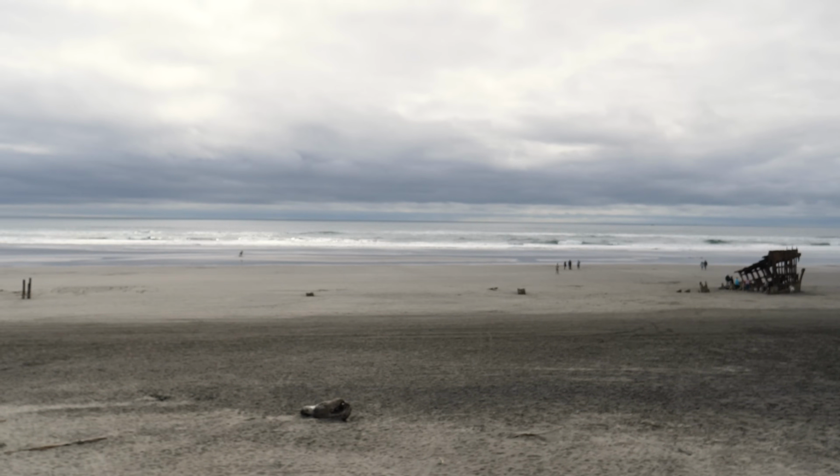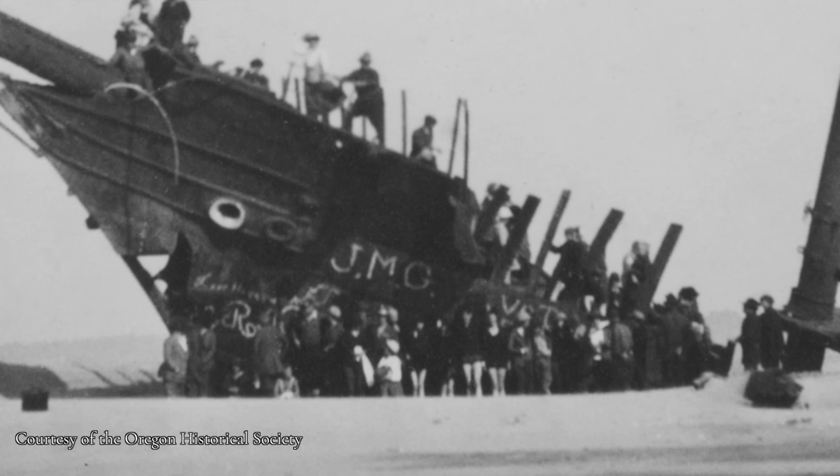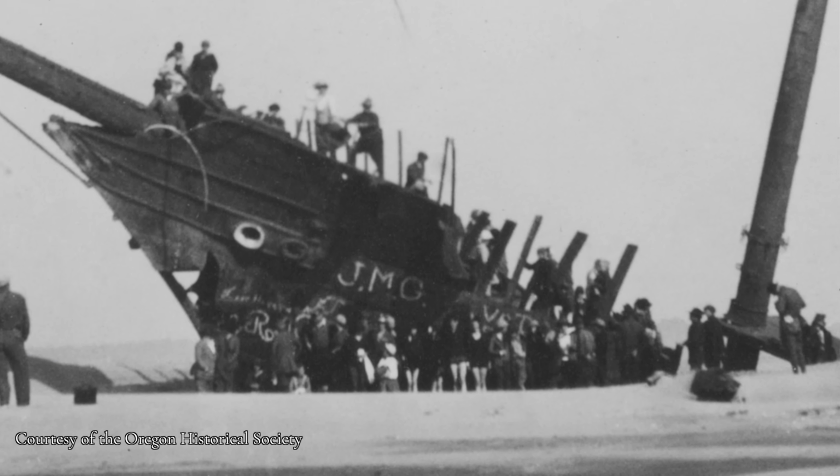By virtue of the fact that it's in a state park and it's easily accessible by a large group of people, makes it a popular spot to stop. I mean, everybody has to get their picture taken in front of the wreck of the Peter Iredale.